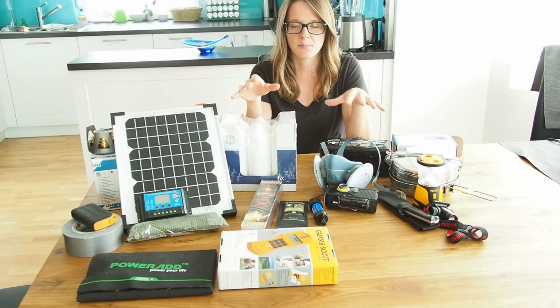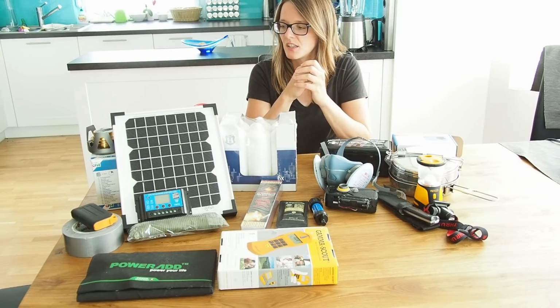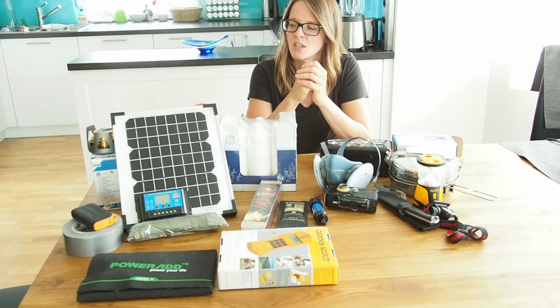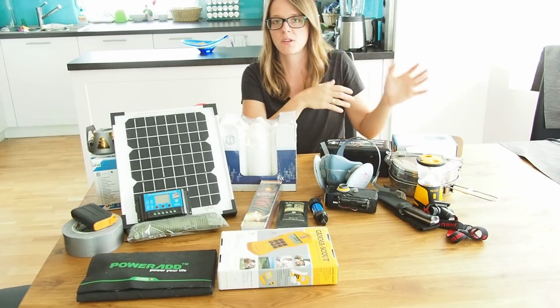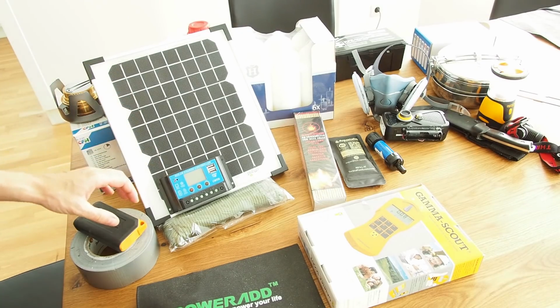And this here is a basic survival kit for your house or your flat, and it will help you survive a couple of days without electricity or a couple of days without communication to the outside world. Alright, so now let's check out the items I have here at my table. Okay, where should I start?